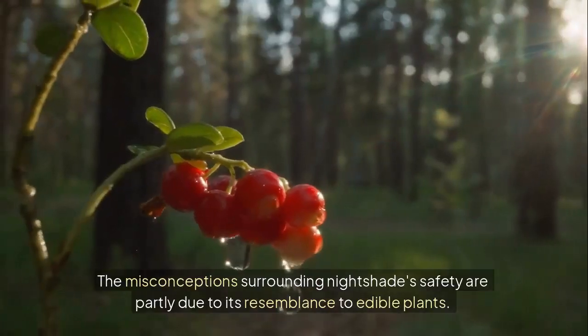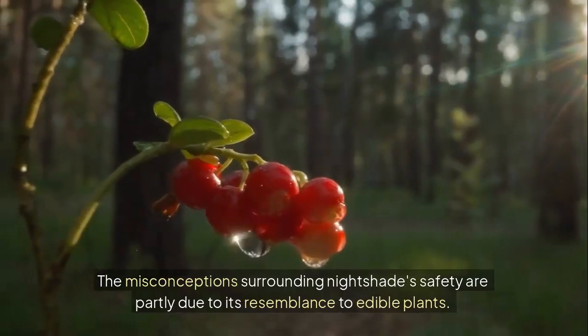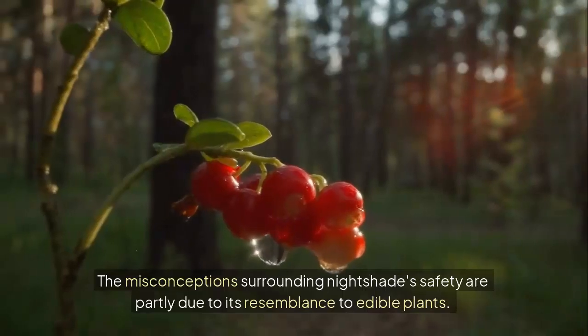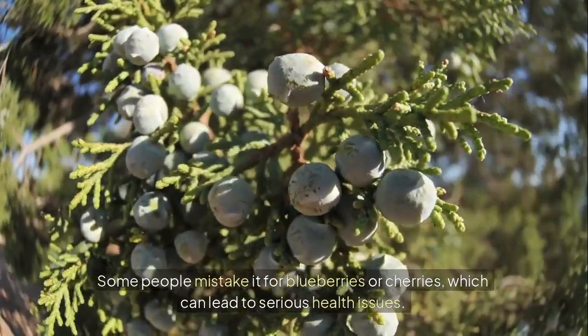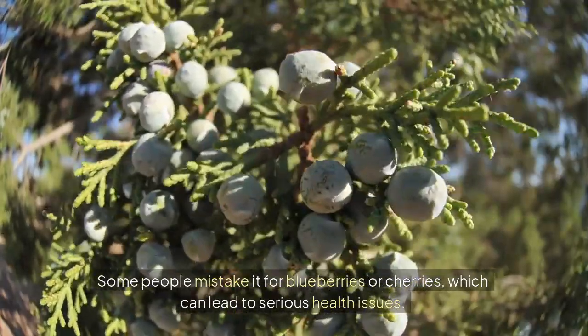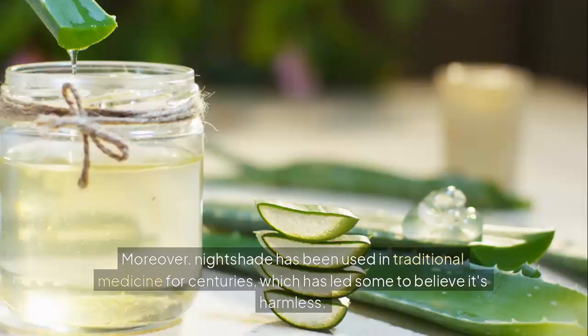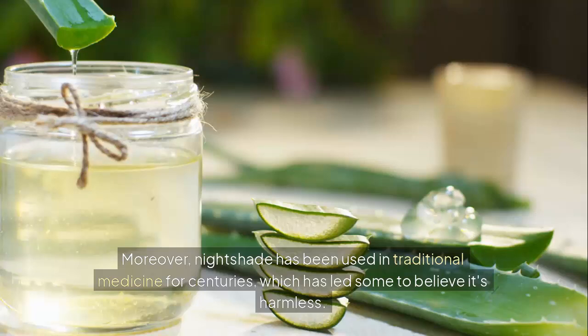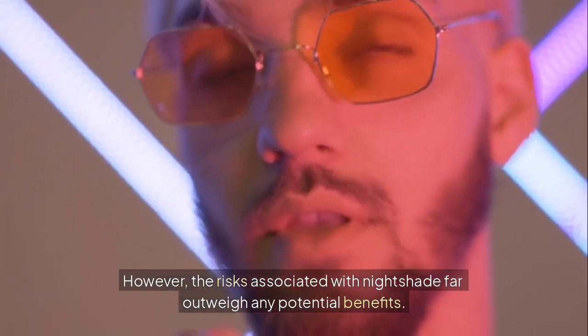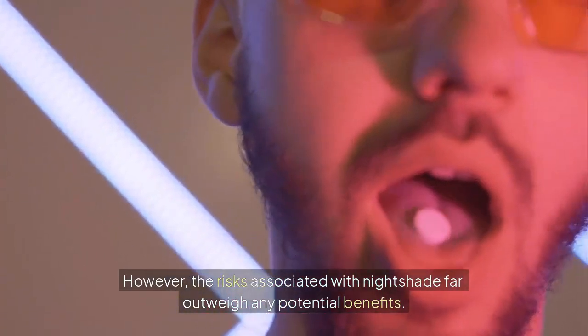The misconceptions surrounding nightshade's safety are partly due to its resemblance to edible plants. Some people mistake it for blueberries or cherries, which can lead to serious health issues. Moreover, nightshade has been used in traditional medicine for centuries, which has led some to believe it's harmless. However, the risks associated with nightshade far outweigh any potential benefits.